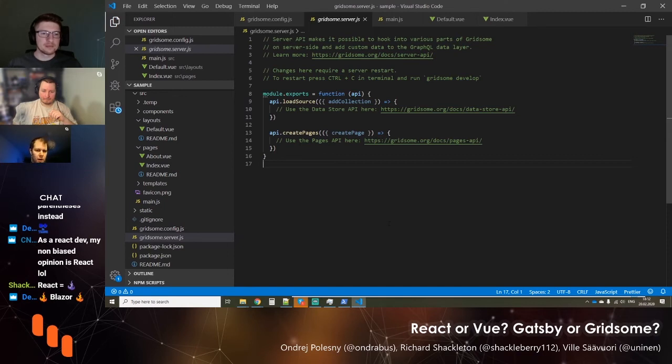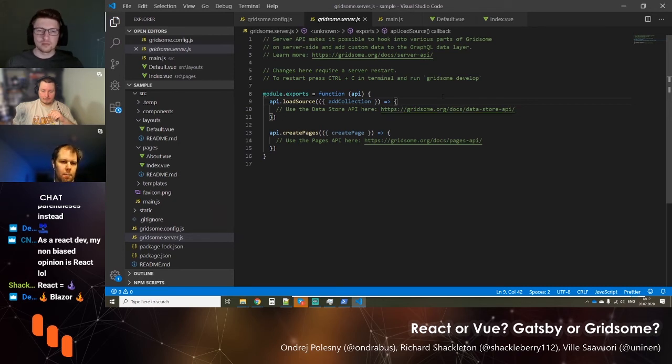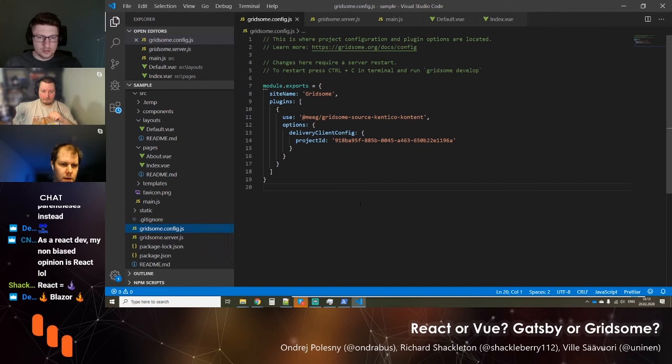So here in the server config, actually the upper config, the site config, you can add this server data in two ways. Manually here inside the config, or in the main config with plugins. And I think we are going to use plugins at this point, so it's the other config, the gridsome.config.js. Right. So here it's adding this Kentico content. It's not explicitly said here now what types it's going to have, but usually you would have content types. And let me open one project of my own so I can see.